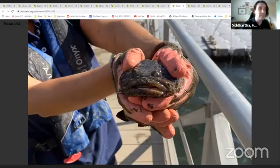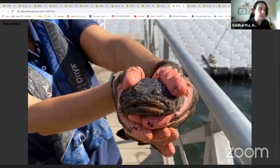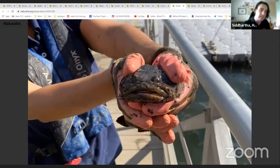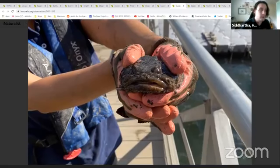This is our most caught fish. We see these guys year-round, or they're here year-round. We don't catch them in the winter because they're hibernating. Well, not technically hibernating because they don't make their own body heat. So it's going into a torpor, but still, for lack of a better word, hibernating, rolling themselves up in mud and not moving for months.